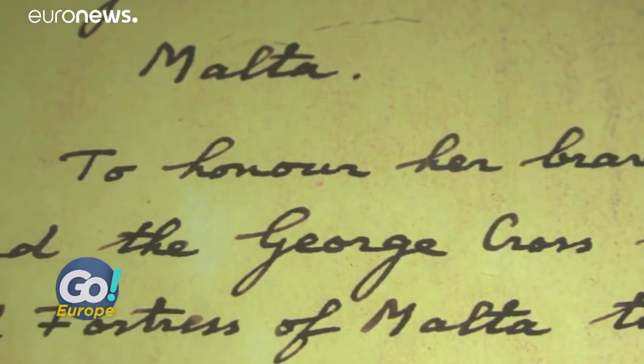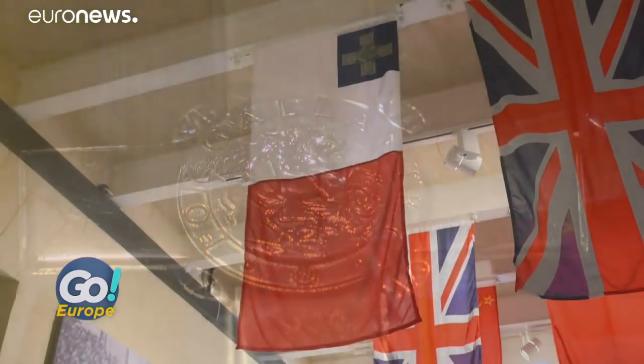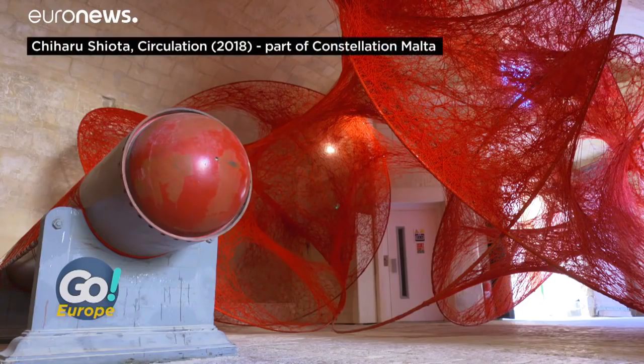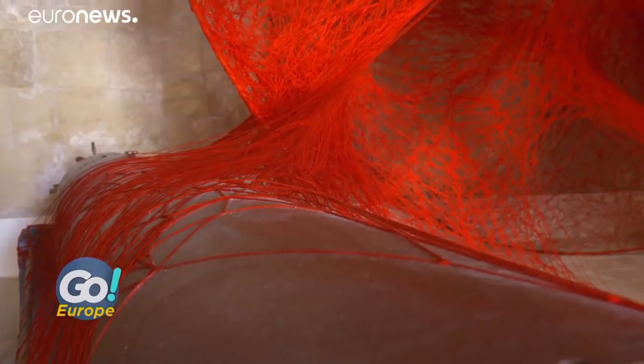The museum features the George Cross that the British King awarded to the Maltese for resisting the siege, a cross that's now on the national flag. And attached to a torpedo is a red string construction by a Japanese artist that's part of a Malta-wide art exhibition called Constellation.